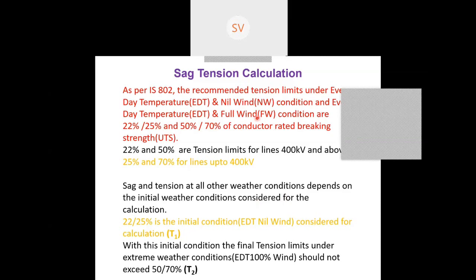So if we fix the tension at 25%, and with regard to your span and the wind condition, if it is exceeding above 70%, it means you have to reduce the tension. You go to 22% for the 220 kV, then it will be reduced to 68 and below 70. You have to adjust like that.